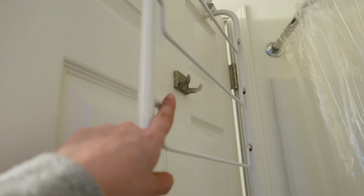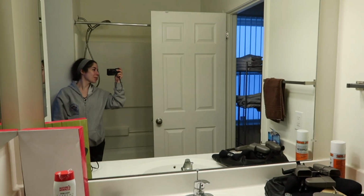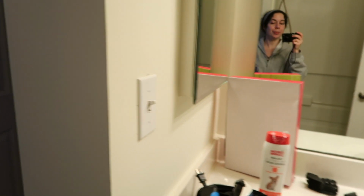I brought this white thing from our line, but the doors automatically come with 2 hooks, at least ours did, so that's nice. And then over here you have a huge mirror, tons of storage, and then you also get a medicine cabinet.